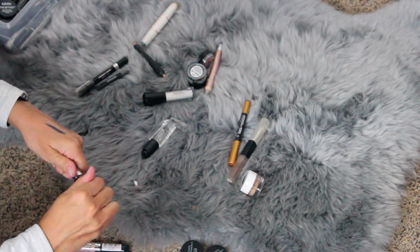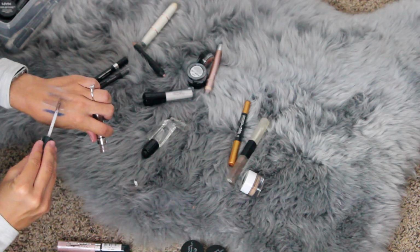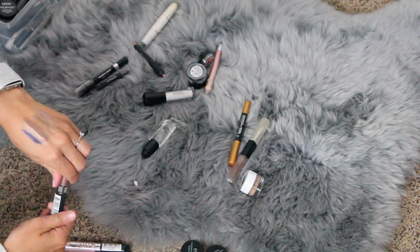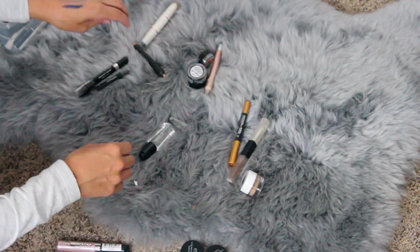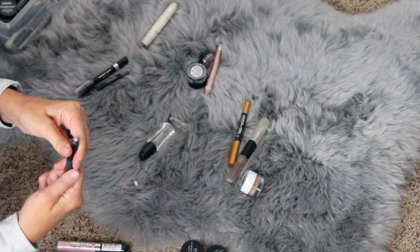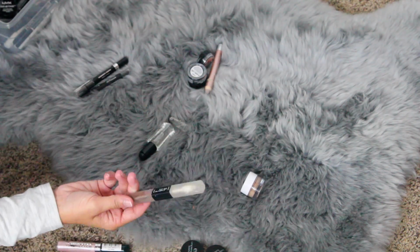Rimmel Scandaleyes Eye Paint again. Let's see. This is still pretty, and it's not dried out. It's a really pretty cream shadow, so I'll keep that one. I'm going to get rid of this City Color Eyeshadow Base. This is a Trace Mini Shadow Crayon. I really like this. I just got this in an Ipsy bag a couple months ago.